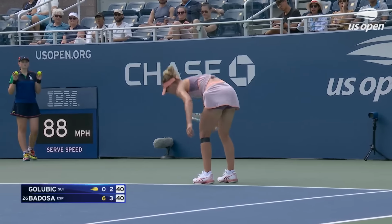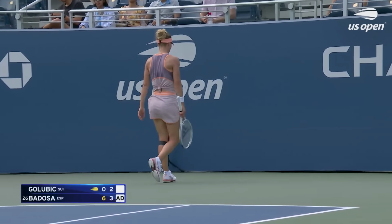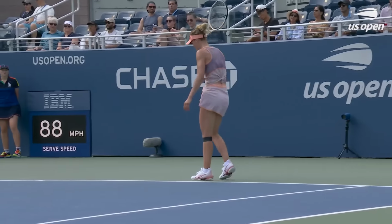Golubic has really raised her game. A little frustration there. I get it. I mean, beautifully struck Badosa backhand, just missing. She has Badosa pinned well behind the baseline, hitting with great depth.